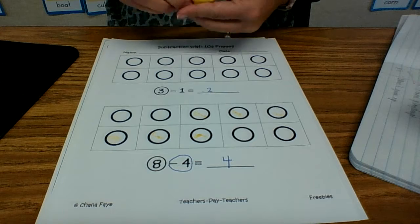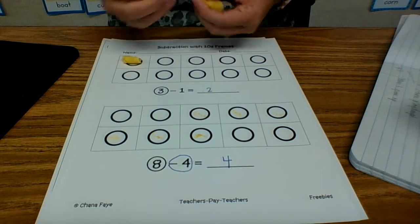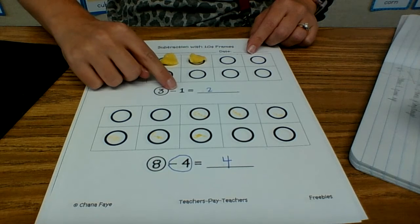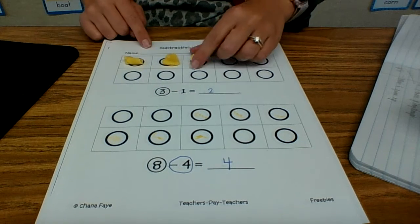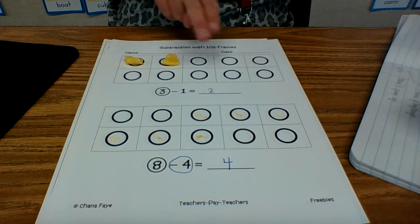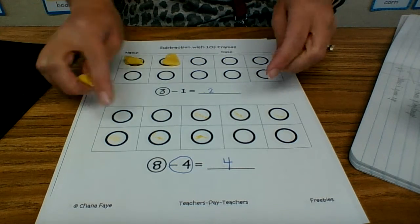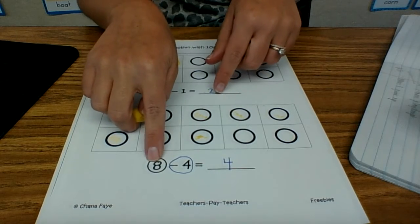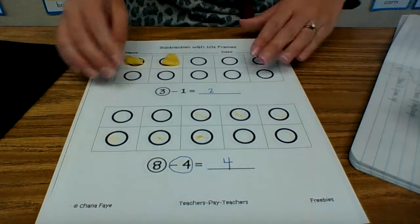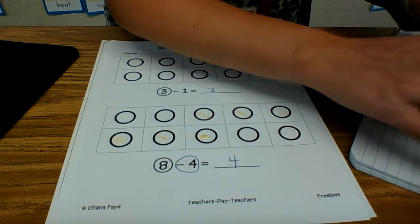We found out that it equals 2 because we went 1, 2, 3, and then take away, minus one of them. Now how many are left? Just 2, so we wrote the number 2. Do that for all of them. Start with 8 and then minus 4. See how many you get. So keep doing that for the next 3 pages.